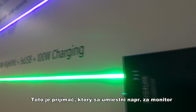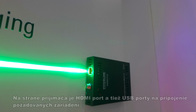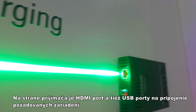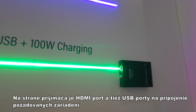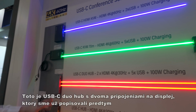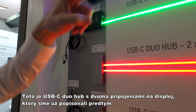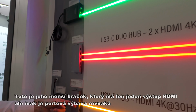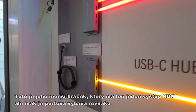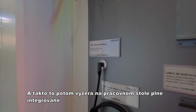And this will be the receiver that you will place behind your screen. Here you have HDMI out, 4K 444, and you also have USB connections for touch, cameras, soundbar, whatever you need at that point. This is a duo hub where we have two screen outputs, as I showed over there, and the little brother, which has only one HDMI out, but basically the same connection. Here you can see how it would look on a meeting desk, fully integrated.